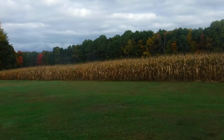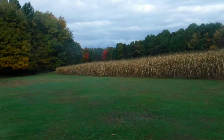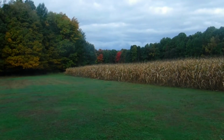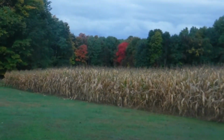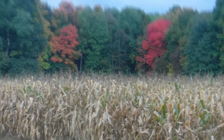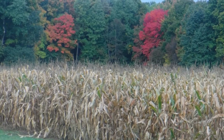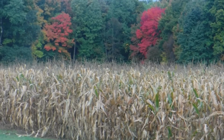One of the sugar maples down there wasn't turned a week ago, the orange one, and now it is. The red is at peak down there. That's the first one, changes every year. Overnight.